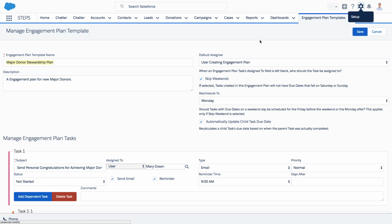I'm going to edit one of those, and this is one of my templates, because I'm going to be using this template not just with Rachel, as I said before, but with other new major donors that I want to acquire, or new major gifts that I want to add for this fiscal year. So I can see my major gift. I can also talk about when the engagement plan assigns, who it should be assigned to.